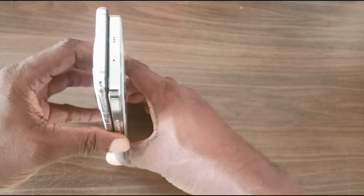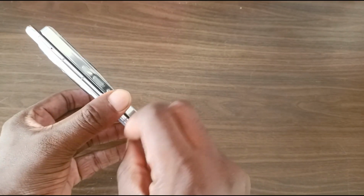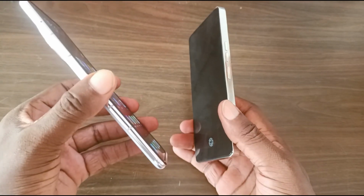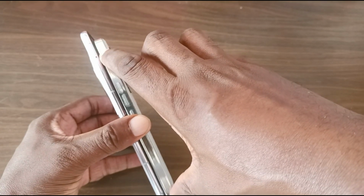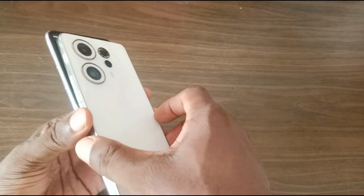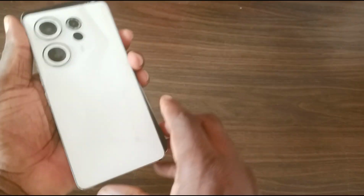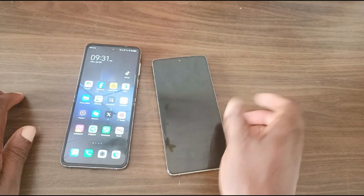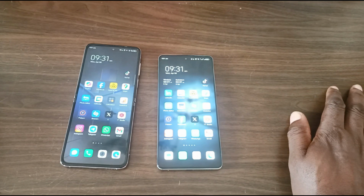Here's the difference in sizes. I like the fact that it's thinner than the Camon 20 Premier, and I wish the Camon 20 Premier were this thin. This thin and maybe a little bit shorter like this. The width is fine. Both of them are essentially, there's very little difference between their widths. So, like I said, the slab just works better for me in everyday use.